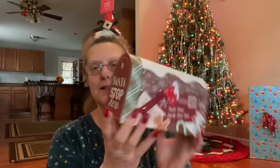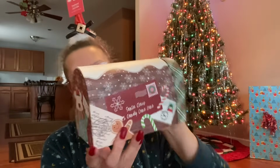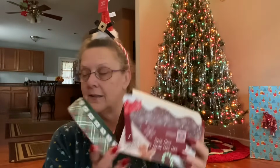This one says Santa Stop Here, Santa Claus, Candy Cane Lane all the way around it. Here's a little bear on the back, and then you got this little flip-up flag, and then you can leave it open and maybe address letters to Santa, going to Santa. Super cute. And then I saw this one.